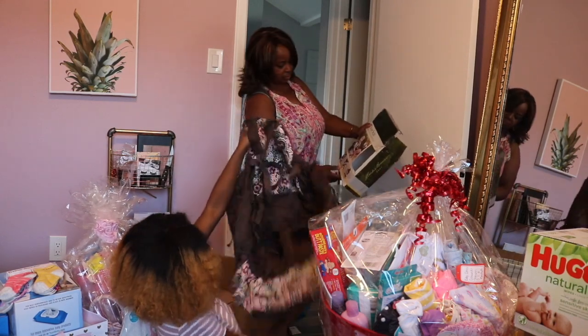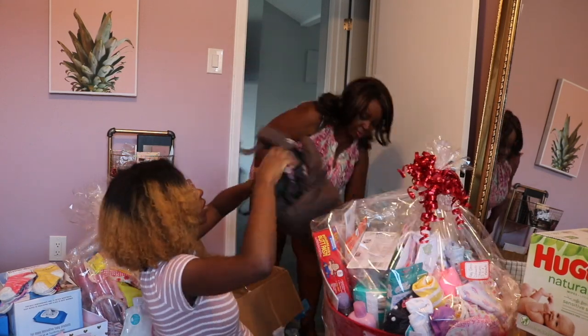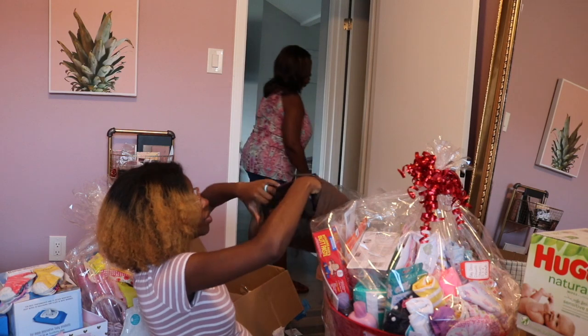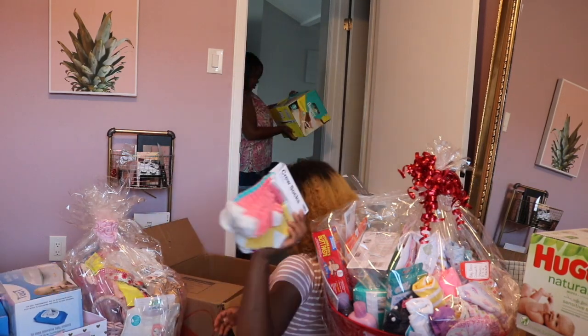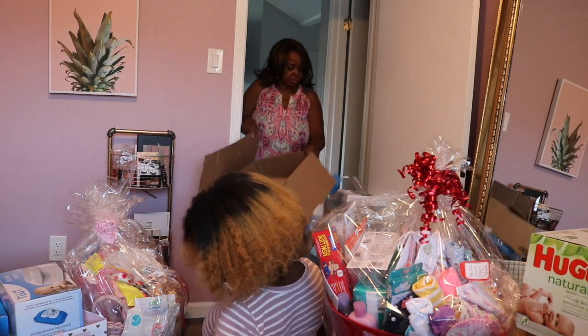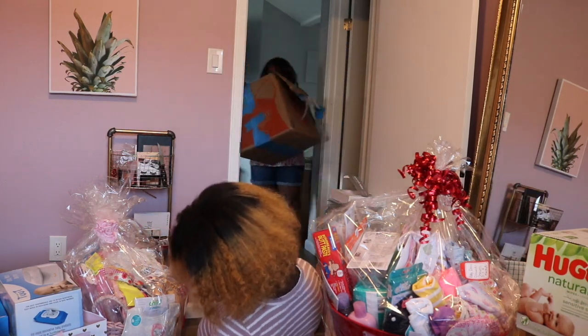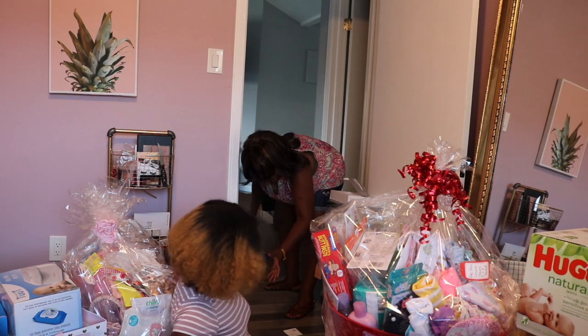So we had that little cart cover, which is so cute. I always love those. I had that for my son when he was a baby. We received so many diapers and wipes, and I'm so thankful for that because Lord knows these kids run through diapers like it's nobody's business.